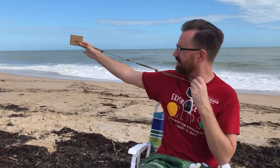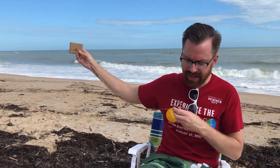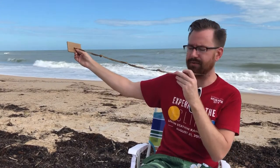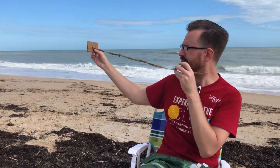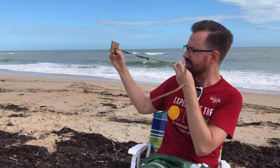So you're basically going to align the bottom of the card with the horizon, and the top of the card with the North Star. And to do that, you're going to have to move the card towards you. So you would bring it closer to you if the North Star was above the card, and you would keep doing that until it was close at a certain point.